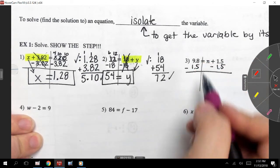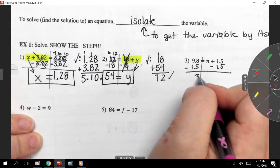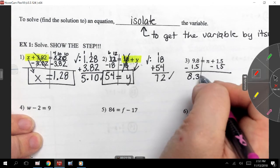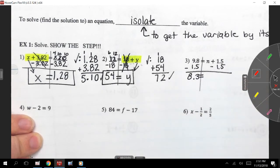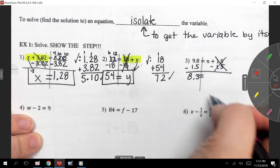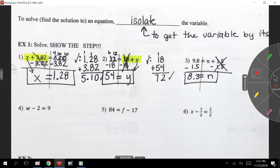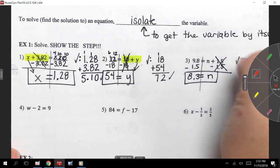All right? So 8 minus 5 is 3. Keep my decimal. Make sure you line them up. 9 minus 1 is 8. That line tells me that's where my equal sign goes. My 1.5s go away, leaving me with n. I should get 8.3 equals n. And guys, I do expect y'all to be able to do it at that speed by the end of tonight's homework. Not maybe at the beginning, but definitely by the end. Okay? All right, let's check it.